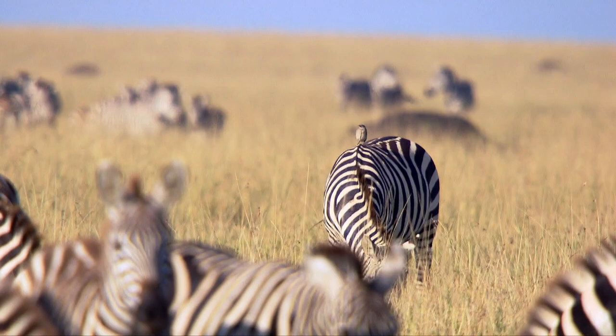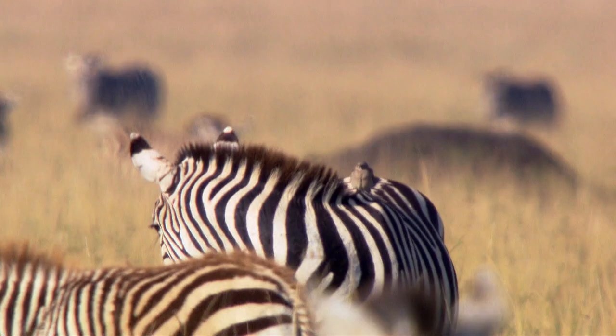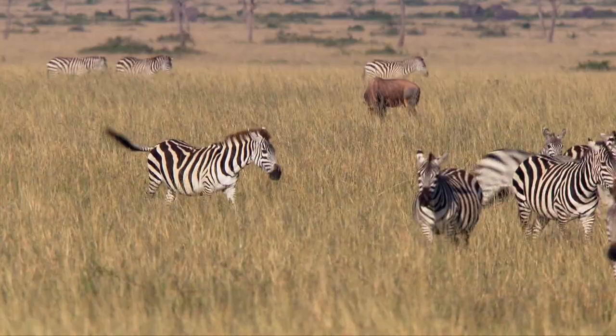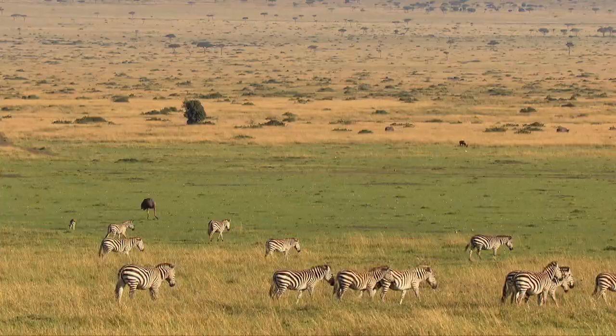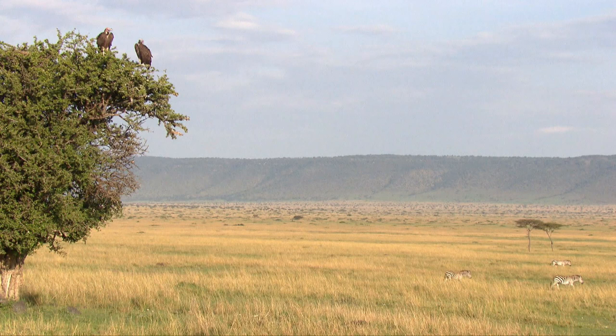The Maasai Mara is also home to Burchell's zebra. Its broad striped markings are very distinctive. These wild horses aren't particularly fussy. They eat over 23 different types of grass. But they still migrate over vast distances all year round, constantly heading for high rainfall areas where they have a better chance of finding fresh green grass.